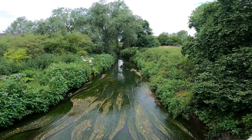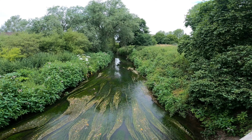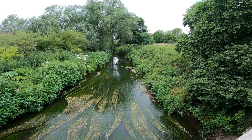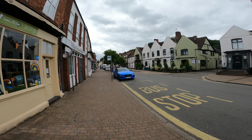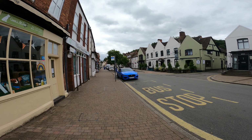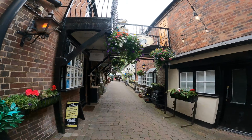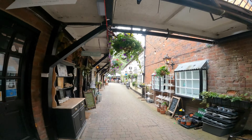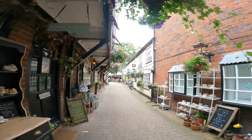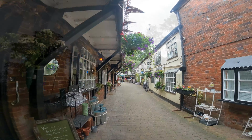Here's the River Stour, our companion, all the way to Stourport, I suspect. And here we are at Kinver village centre, which is very pleasant. We have all the shops and all the amenities: chip shop, grocers, bakers, Co-op. So everything you need, really. And it's in this attractive little village high street, very nice.